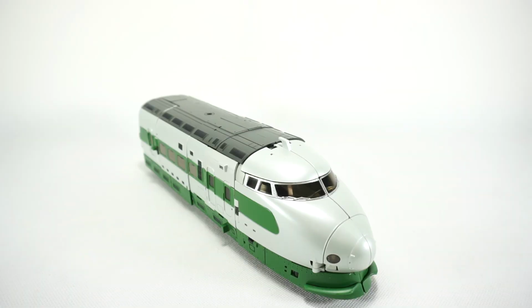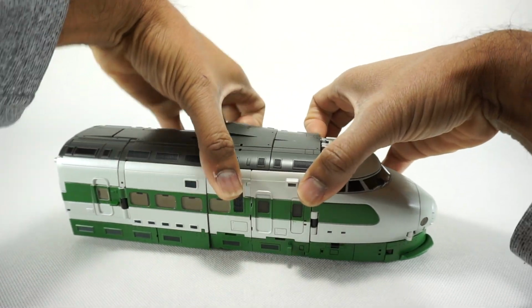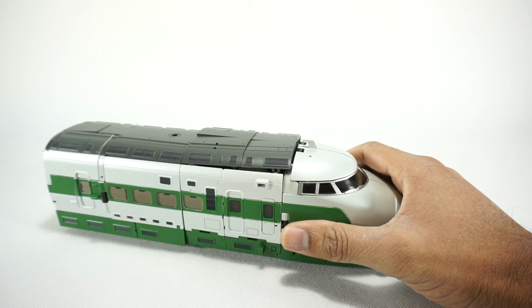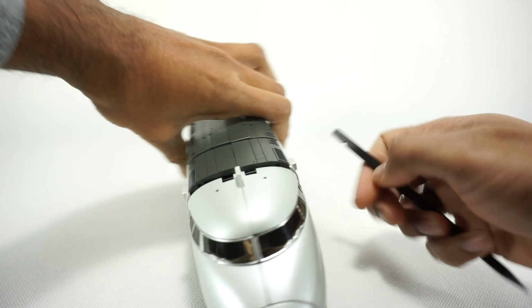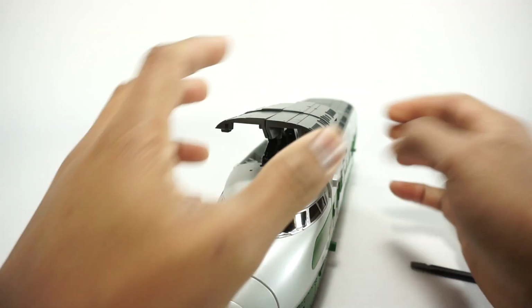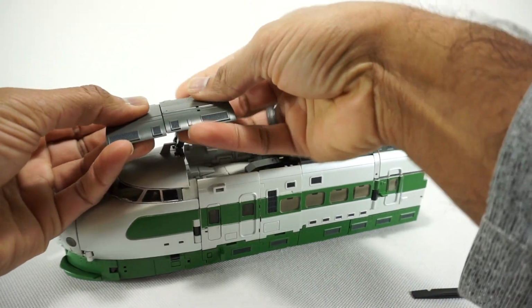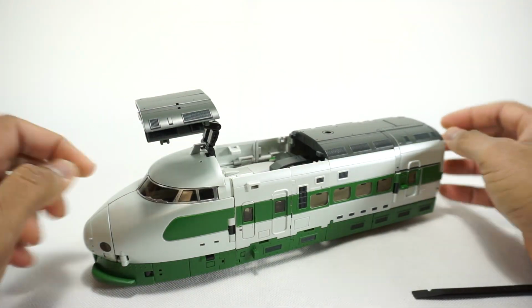All right, now let's get this guy transformed into his combined mode. So the final mode here. So go ahead and open up this roof. Now again, if you need a spudger for popping this up, it makes life a little easier. So go ahead and pop that up and just fold that forward for now. I'm going to take this panel here, and that's going to open up and fold downwards and sit like that.